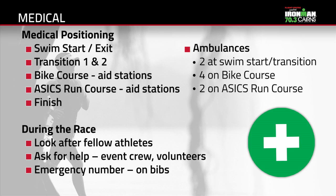An experienced medical team will be in place at the event, with medical personnel positions at the swim start and exit, in T1 and Coates Hire T2, roaming on the cycle and run courses, as well as a full medical tent setup and team at the finish line. There'll also be ambulances at both transitions and roaming on course at all times. During the race, please ensure you look after yourself and your fellow athletes. If in doubt, ask for help from an event official or a volunteer on course.